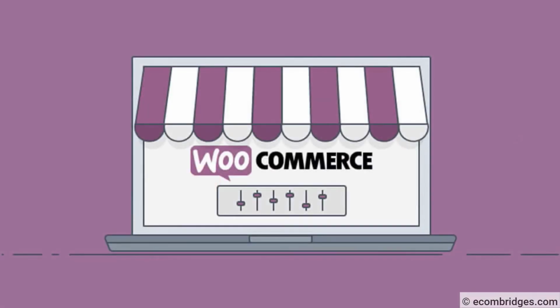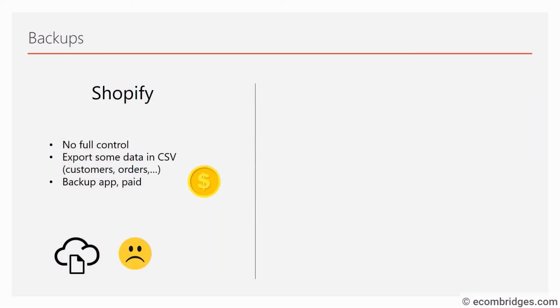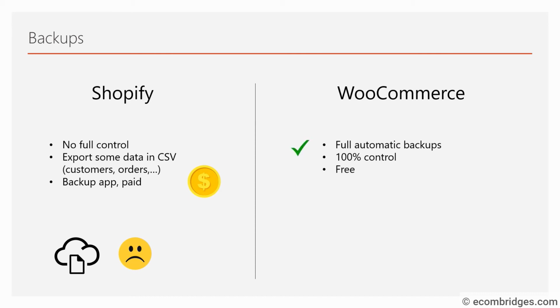A huge advantage of Woocommerce compared to Shopify is how easy it is to get a full backup of your store. Remember, you own your store, you don't rent it like with Shopify. Therefore, you have access to everything: source code and database. You can do a full manual backup yourself via FTP. Your web host does regular full backups too. On top of that, you can install plugins that can back up your store for free in the cloud, for example with Google Drive or Microsoft OneDrive.